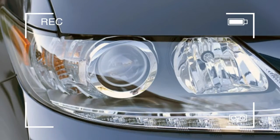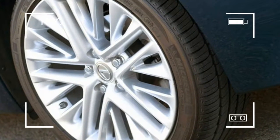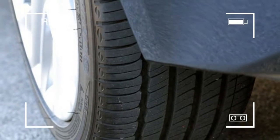To learn more about the all-new ES, and take our own taste of its goodness, we recently spent a week with a midsize luxury sedan in Southern California.